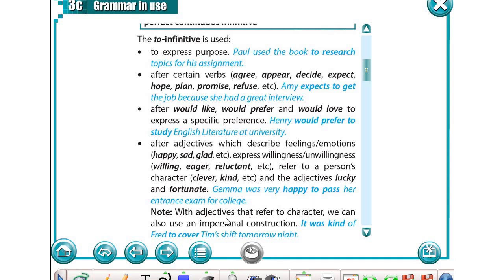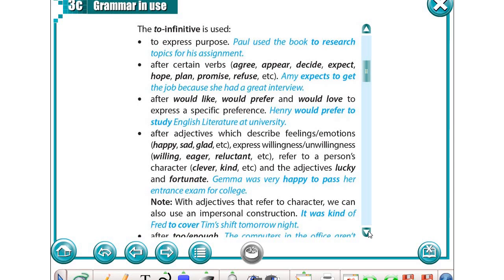But note with adjectives that refer to the character, we can also use an impersonal construction. What do we mean by this? We can say it was kind of Fred to cover Tim's shift tomorrow. Okay? Here we are using an impersonal construction. It was kind of Fred. This is a phrase. Why? To cover Tim's shift tomorrow night. Okay?